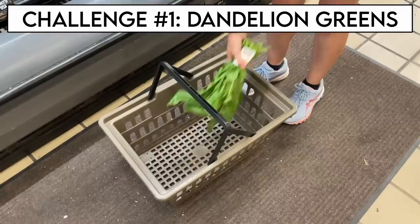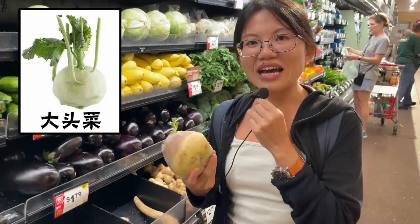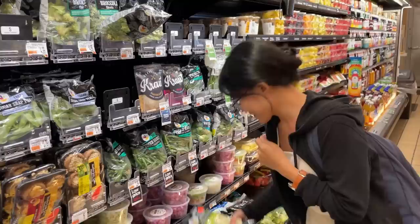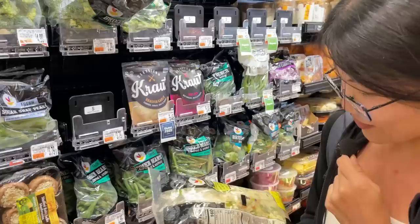Oh, what's that? Rutabaga? It really looks like the datou cai. I wonder if it's the same thing. The fancy vegetable. I still don't know how to eat it. That bok choy, it's massive. Asian style. Savoy cabbage, green cabbage, carrot, celery, wonton strips? I don't understand.